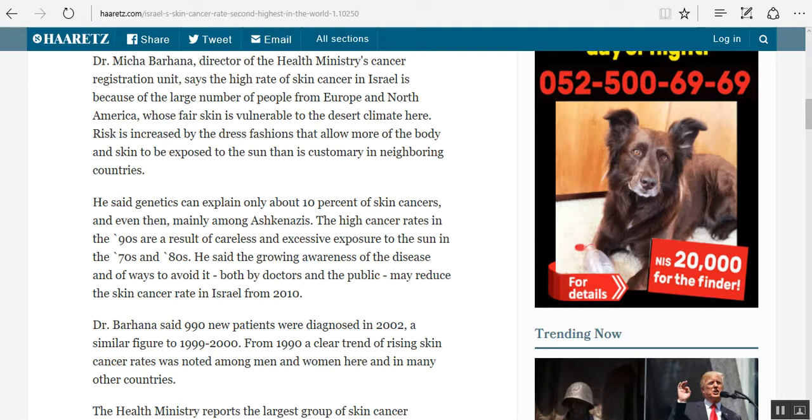Risk is increased by the dress fashions that allow more of the body and skin to be exposed to the sun than is customary in neighboring countries. He said genetics can only explain about 10% of skin cancers, and even then, mainly among the Ashkenazis. The higher cancer rate in the 90s is a result of careless and excessive exposure to the sun in the 70s and 80s. He said the growing awareness of the disease and of ways to avoid it, both by doctors and the public, may reduce the skin cancer rate in Israel from 2010.